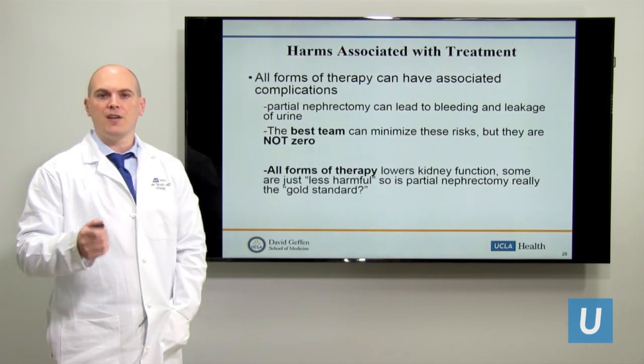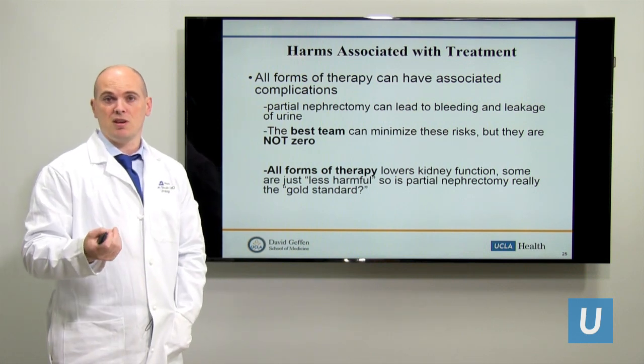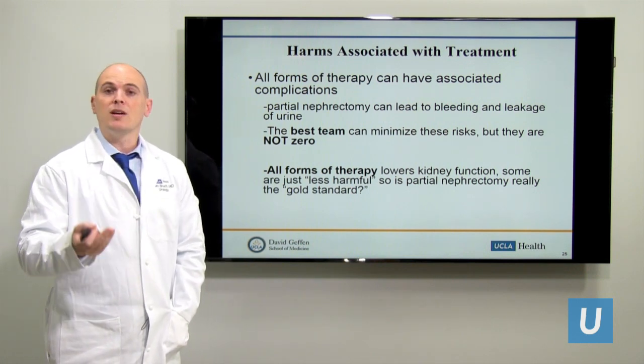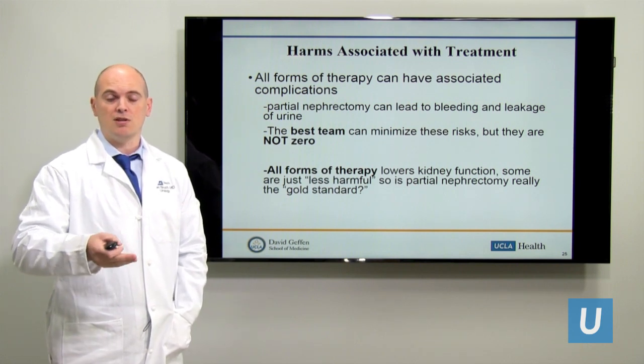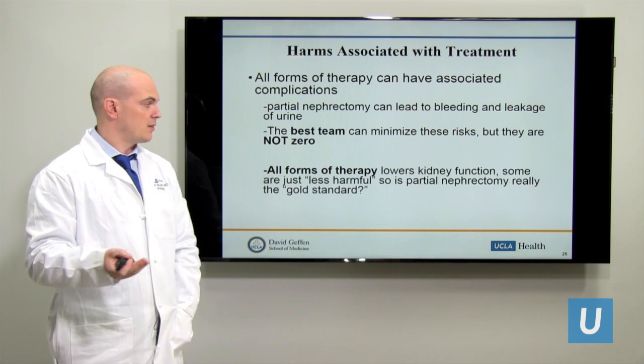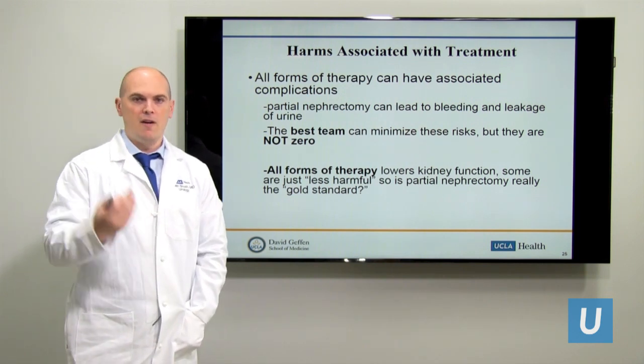So all forms of therapy can have complications. Partial nephrectomy, which some urologists will say is the gold standard, you can leak urine from the kidney after partial nephrectomy and need tubes or drains. You could have bleeding after partial nephrectomy. And I can tell you, I've done hundreds of partial nephrectomies with the Da Vinci robot, very complicated cases.